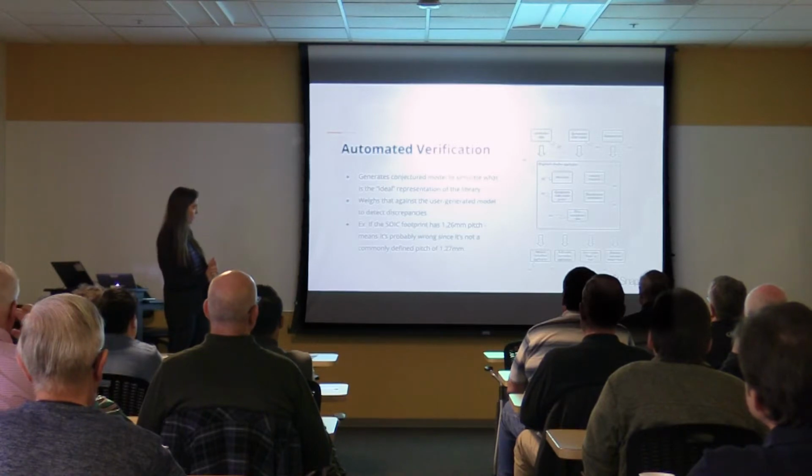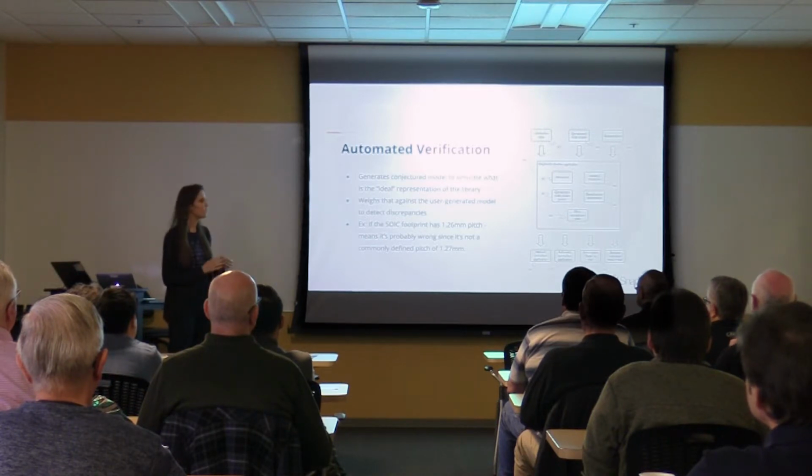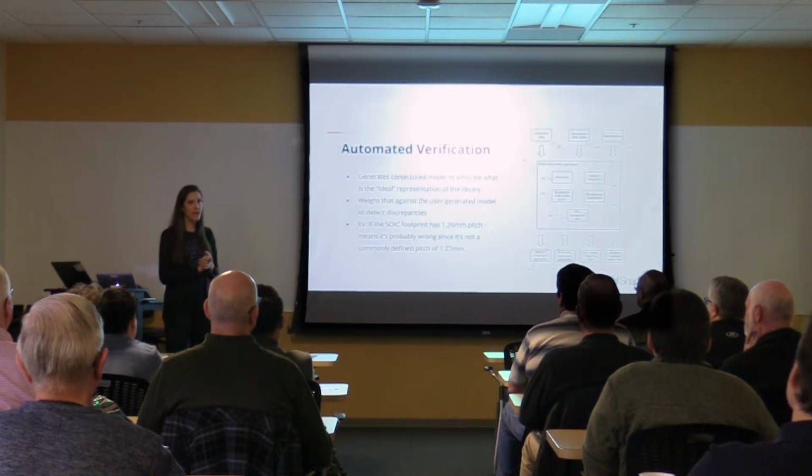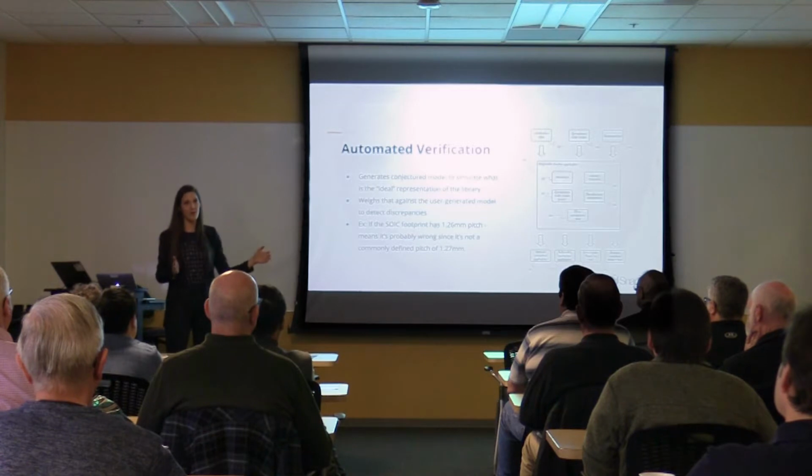One simple example is we recently created a header that was supposed to have 18 pins, but it only had 9 in our database. And we were trying to understand, what's going on here? Why does it only have 9? It should have 18. And this was, by the way, a header that was automated by our team.